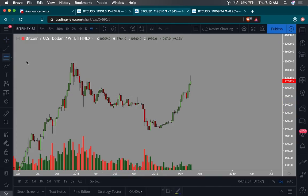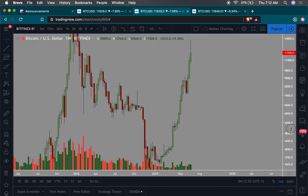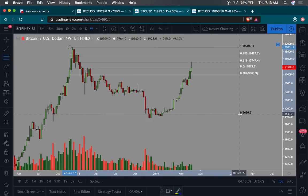Let's see if there's another one right there that gives us a 618, okay? This wick kind of goes all the way through, and it's hard to see, but let's see where it reaches. I mean, most of these candles close right around the 50 or the 382 fib, okay? So the point is, guys, Fibonacci tools are very useful, okay? They're very useful in almost any time frame in any market.